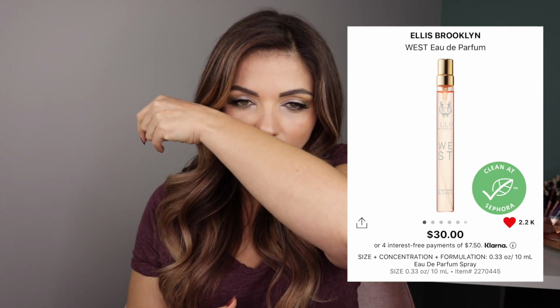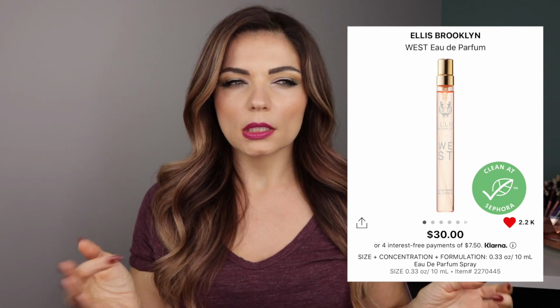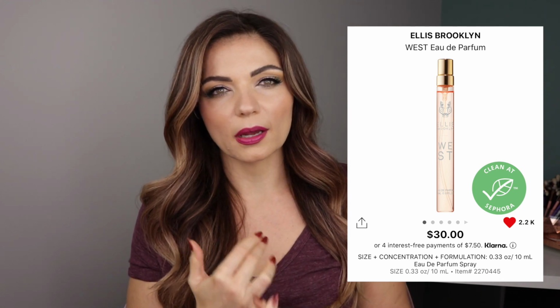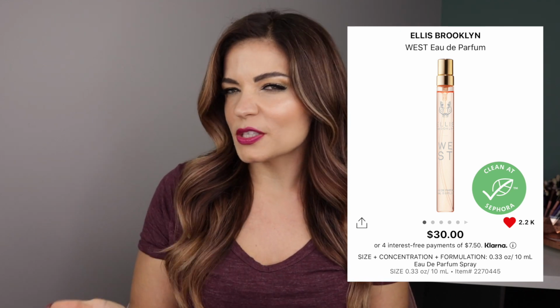I really think that a lot of people would enjoy this because it is that light, fresh scent, but there's something really unique about it. Like if you are someone that likes Dolce & Gabbana Light Blue, if you like Acqua di Gioia from Giorgio Armani, those sort of light, fresh, slightly citrusy scents, even something like Dolce by Dolce & Gabbana, this you'd probably like.